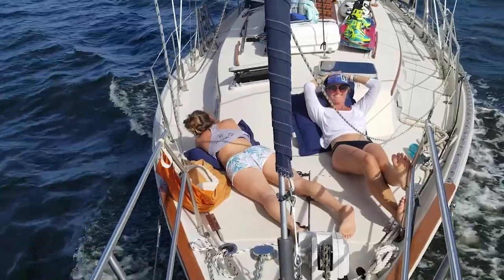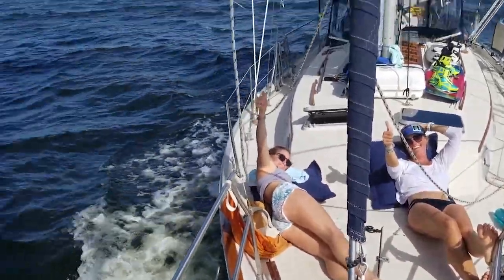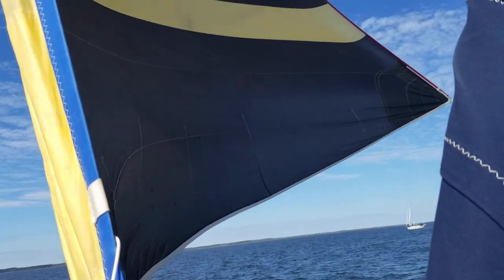Yes. What do you think, ladies? Not too bad. Keep lookout for the night. Gonna anchor here and then send these guys on their way. Had to give them a little taste of the Atlantic before they left.